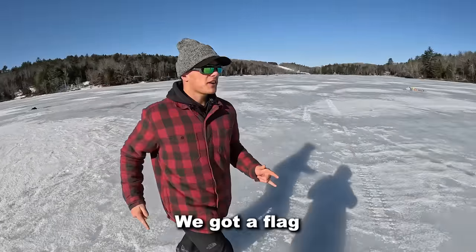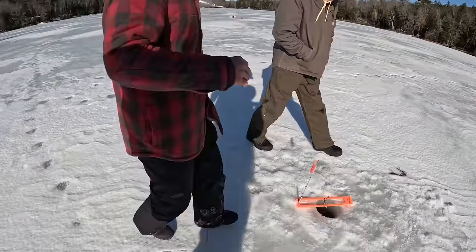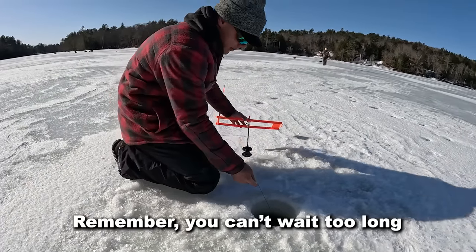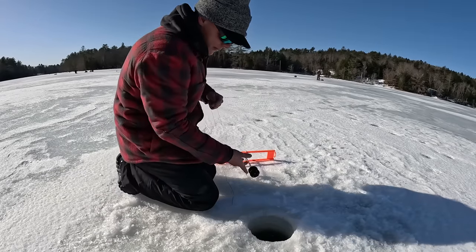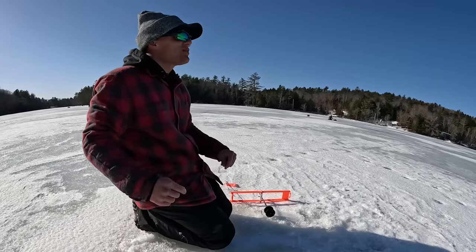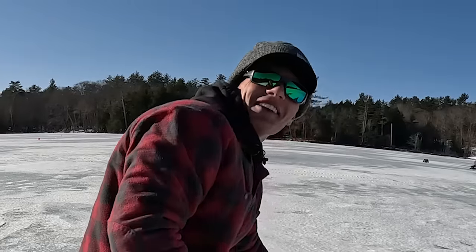What do we got? We got a flag. I thought we were going to finish him in. Put the flag back on. Oh, he's going, he's going, he's going. Remember, you can't wait too long. That was not 30 seconds, kid. You said, you can't wait too long. No, that's what I meant, the opposite. You can't. Yeah, that was my bad.